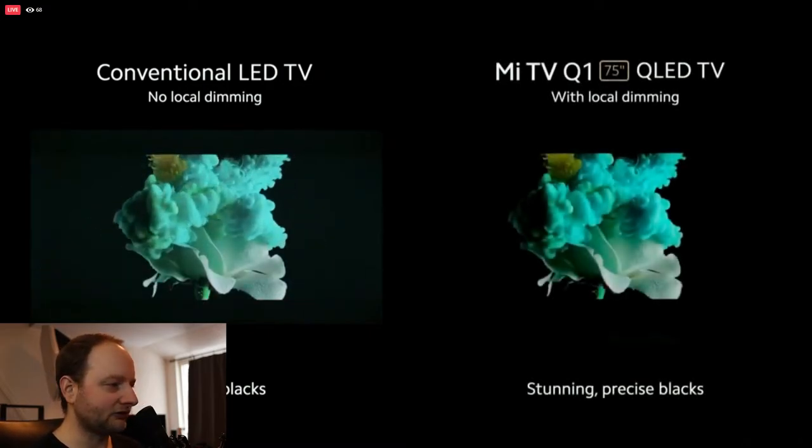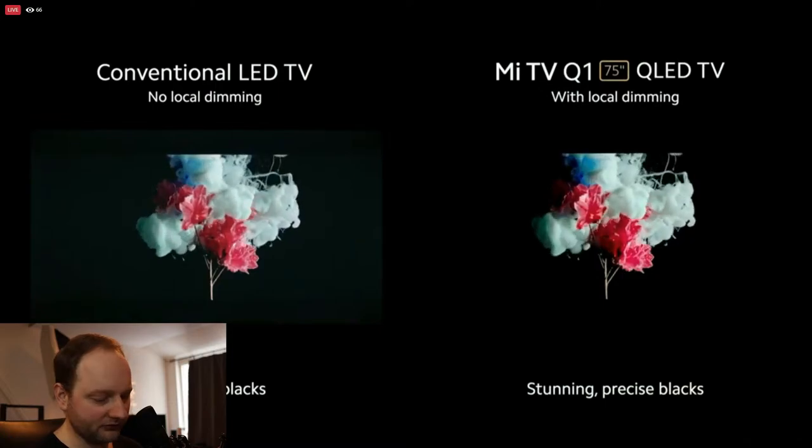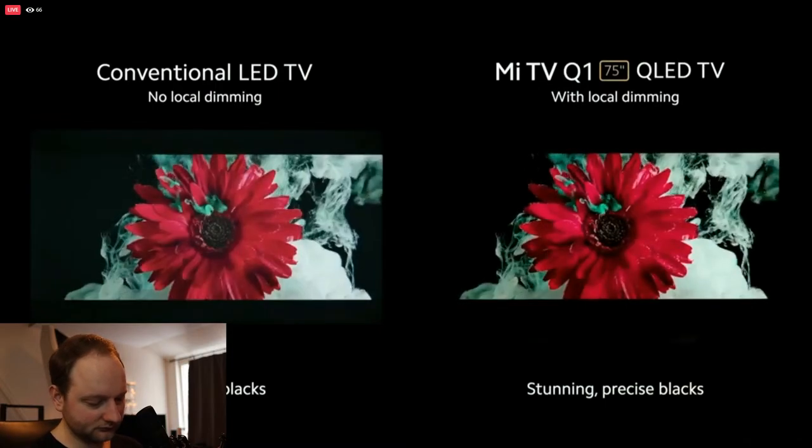First, we'll have a conventional LED TV without local dimming. Watching movies now, with the left one. I know the Xiaomi Studios video is full of color, but try to focus on the blacks and the darker sections, around the edges. Next, especially the blacks. That's the most important part. 75 inch with 192 zones of full array dimming.